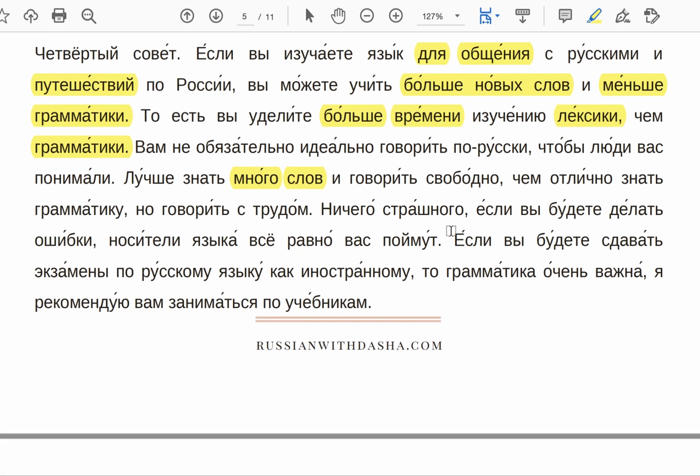Но говорить с трудом. Ничего страшного. Here we go. This is a trigger word, and it's nothing scary, right? So ничего means we're still talking about quantity when we say, well, it's nothing. It's nothing of the scary, basically, in direct translation. Если вы будете делать ошибки, носители языка, okay, so native speakers of the language, языка, все равно вас поймут. Если вы будете сдавать экзамены по русскому языку как иностранному, то грамматика очень важна. Я рекомендую вам заниматься по учебникам.